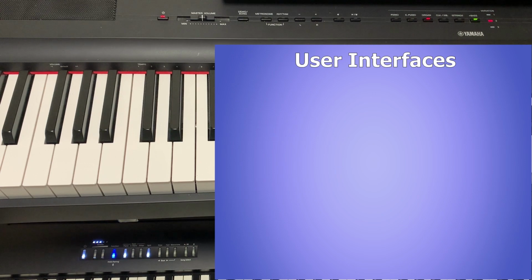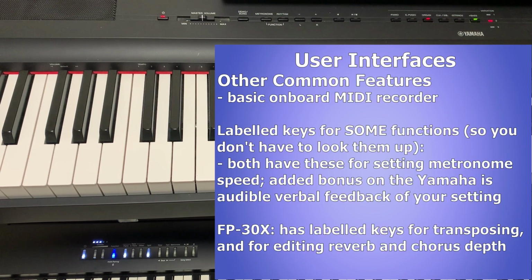Both keyboards have a basic single-song MIDI recorder on board for quickly capturing an idea. They work the same. You basically hit the record button and play, and then you can play it back, that type of thing. And both keyboards also have some labeled keys that allow you to control some settings without having to grab your user manual.